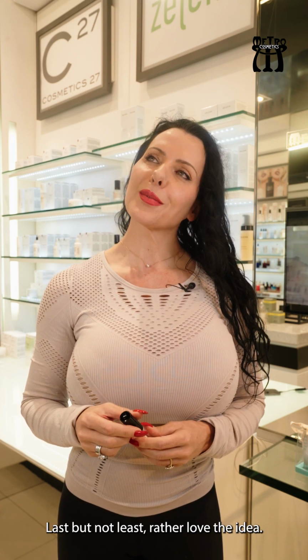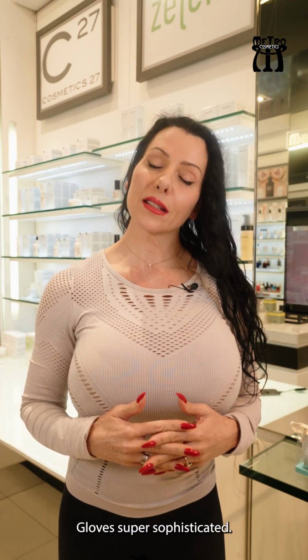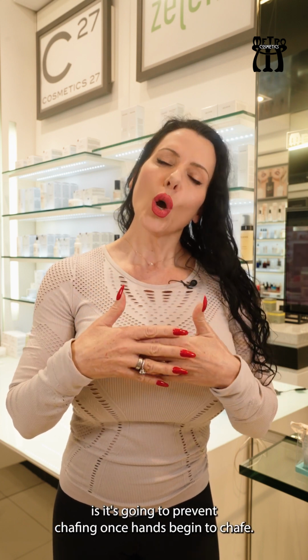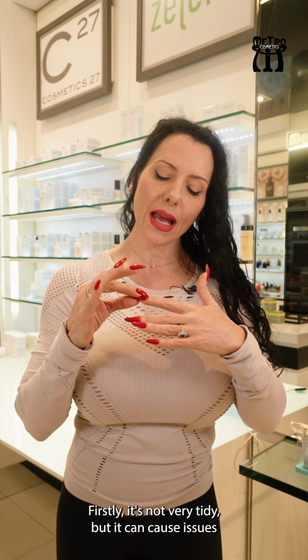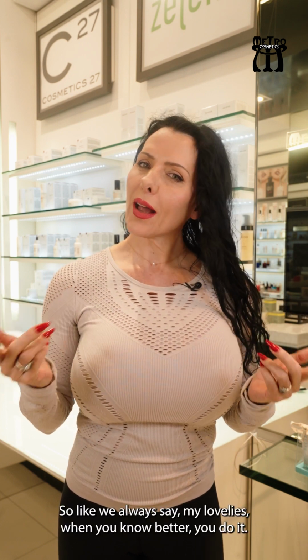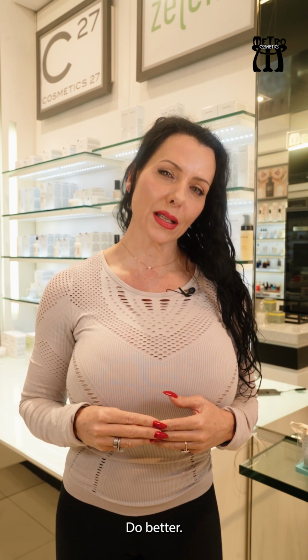Last but not least, a rather lovely idea, gloves. Super sophisticated, they can complement an outfit, and what's lovely about it is it's going to prevent chafing. Once hands begin to chafe, firstly, it's not very tidy, but it can cause issues around the cuticle area and it can start to get infected. We don't want that. So like we always say, my lovelies, when you know better, you do better.